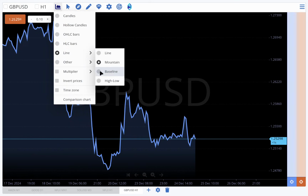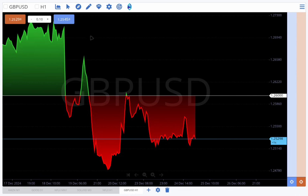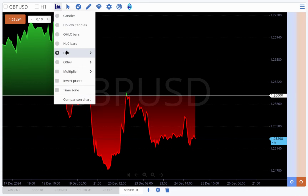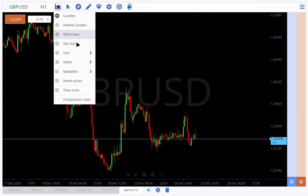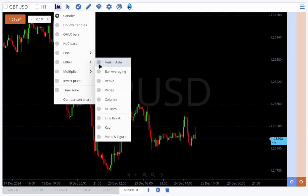Then you've got the baseline. I recommend you just personally trade the way you've been trading. I'm going back to the candles. I'm just letting you know you can do it. And they let you control your time zone as well. And then they've got the different ways you can look at the candlesticks. I know a lot of people would like this.